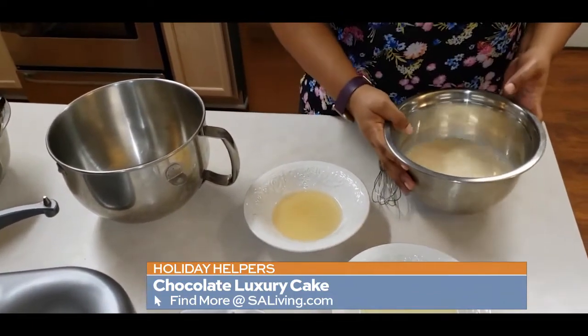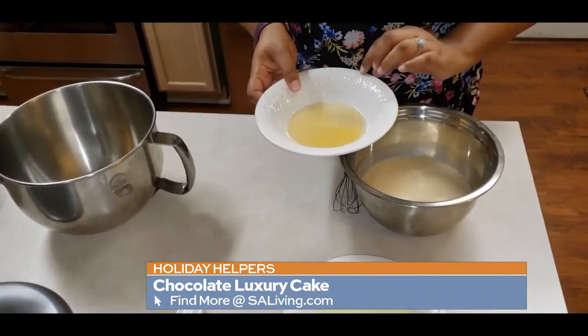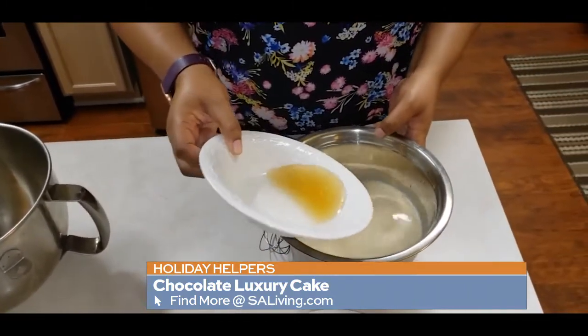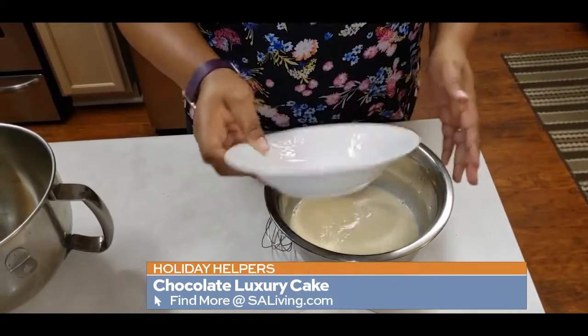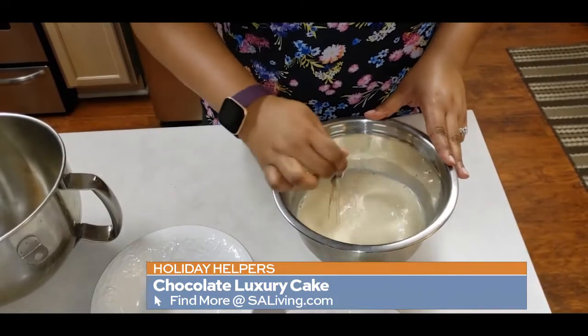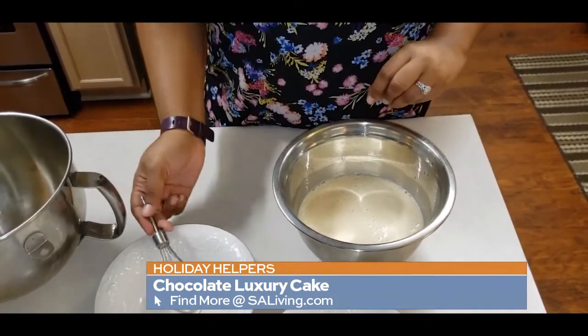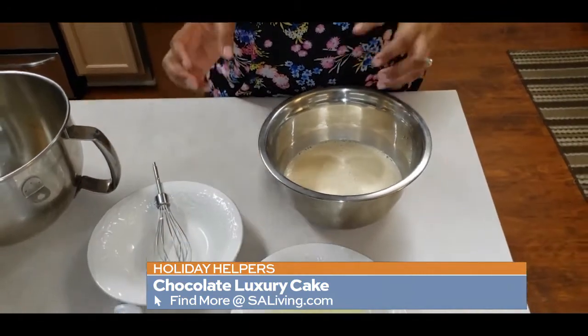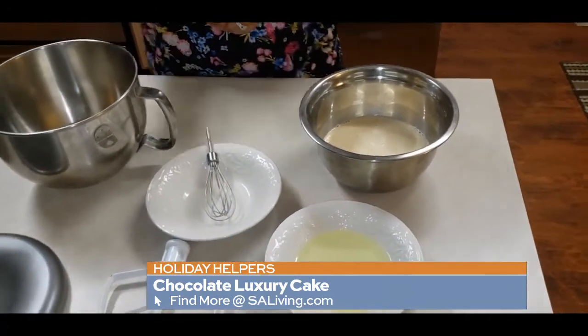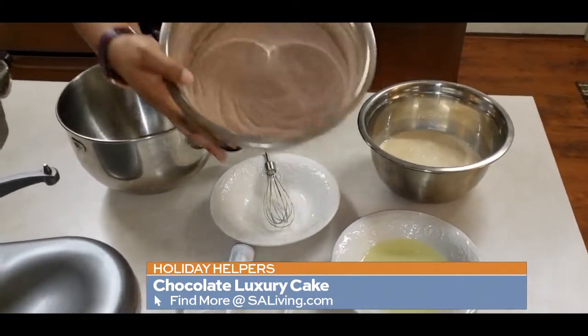So right now we're going to make our vegan buttermilk. We're gonna take 2 tablespoons of apple cider vinegar, pour it into our non-dairy milk, and take a little whisk and whisk it, set it to the side. This is gonna curdle. It'll take maybe about 2 to 5 minutes to curdle, so it'll give you that texture of regular buttermilk.